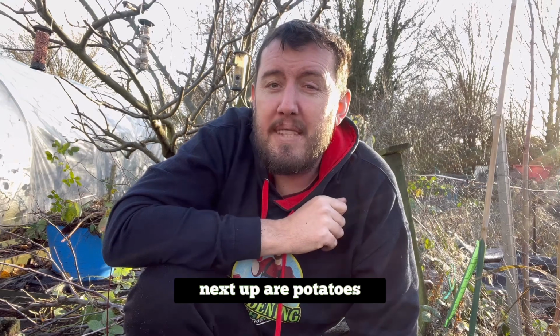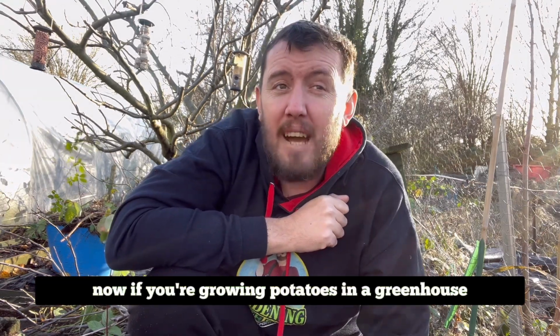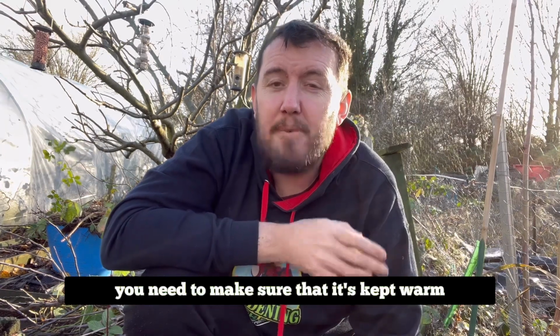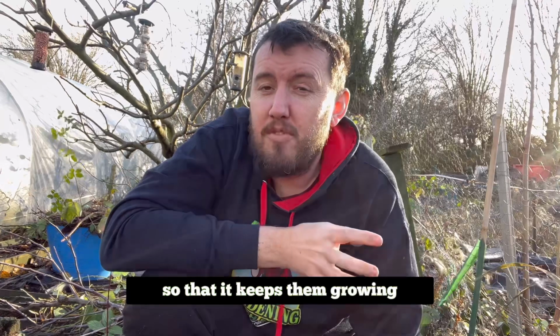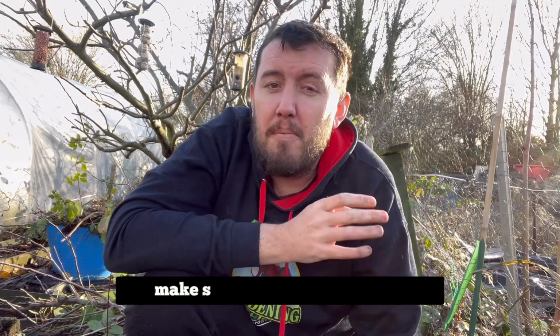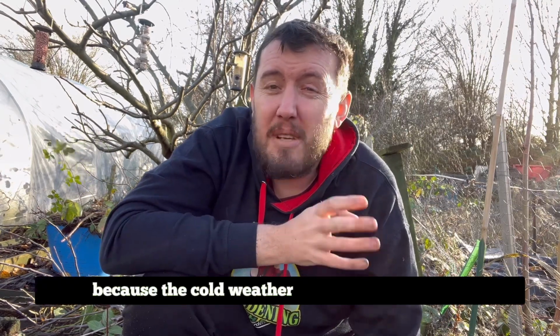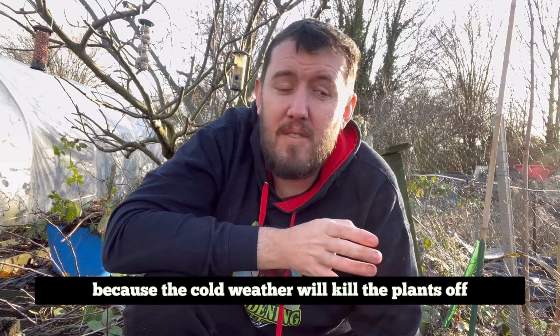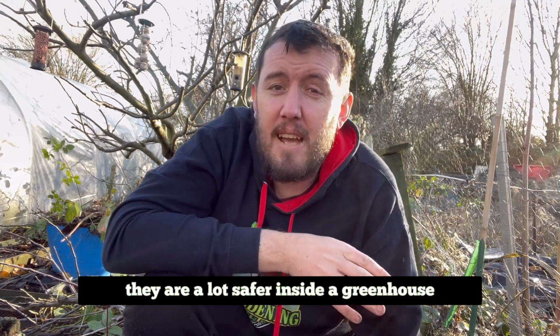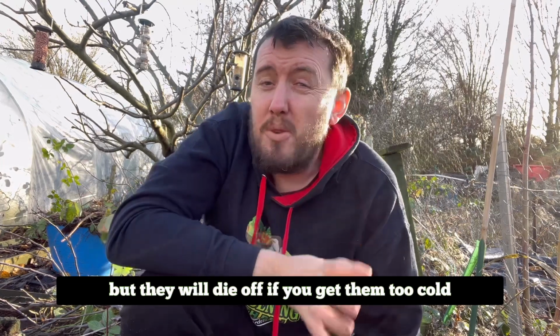Next up are potatoes. If you're growing potatoes in a greenhouse or in a polytunnel, you need to make sure that it's kept warm so that it keeps them growing. Not many people grow them through the winter period, but if you are growing them, make sure you keep them warm so that it doesn't kill the plants off, because the cold weather will kill the plants off. They are a lot safer inside a greenhouse, but they will die off if you get them too cold.